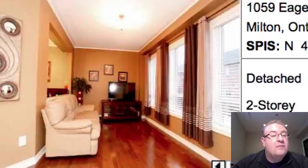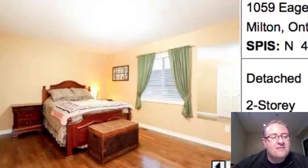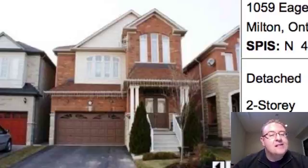And a half wall between the dining room and the family room. That looks a little bit tight though. I mean, what do you do with that room? It just doesn't look huge. Yeah, anyways, hardwood upstairs, bit of landscaping, double car garage.